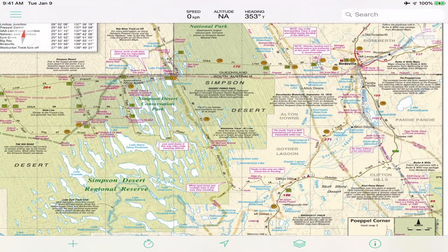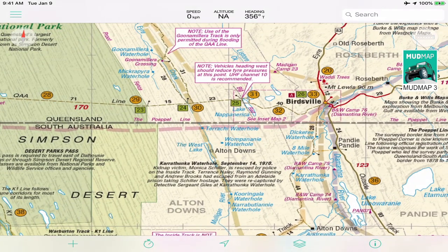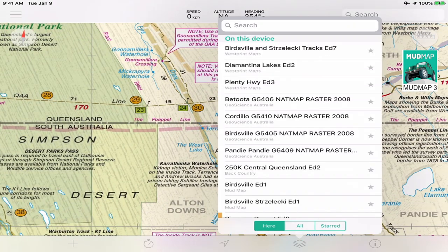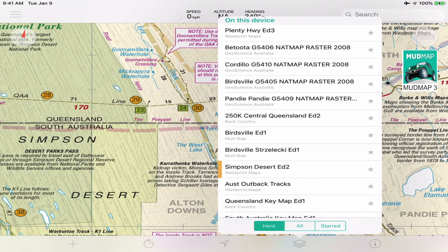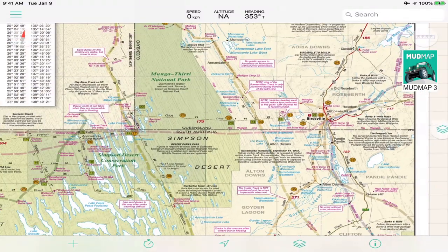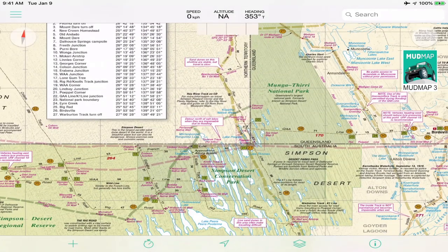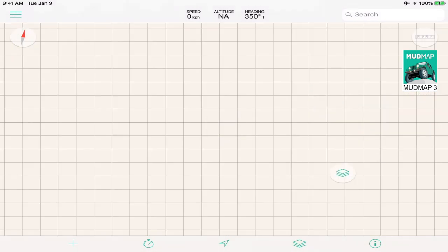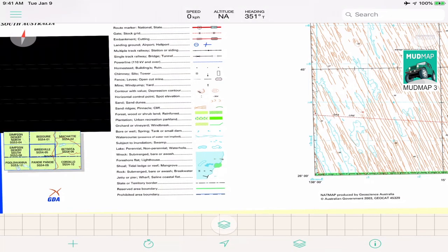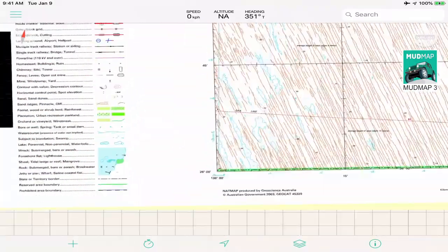Let's now have a look at MudMaps. I'm using the Simpson Desert Edition 2 map. I can't zoom in here to the next map, so I would need to swap the maps manually. Could go the Geoscience Birdsville map, which places me out of view here.